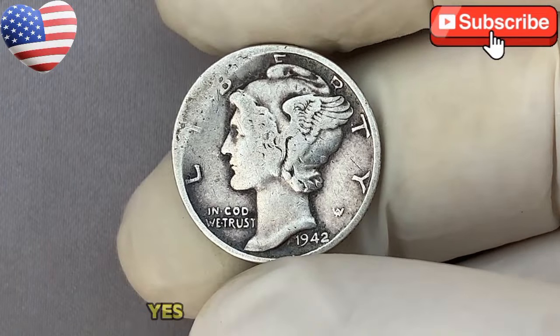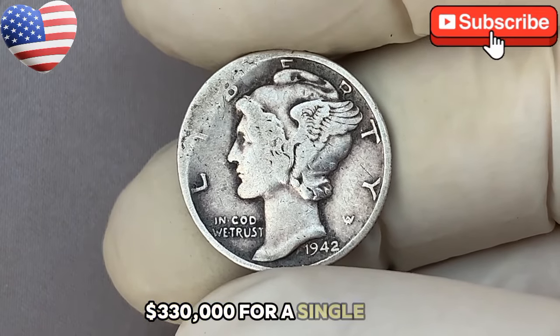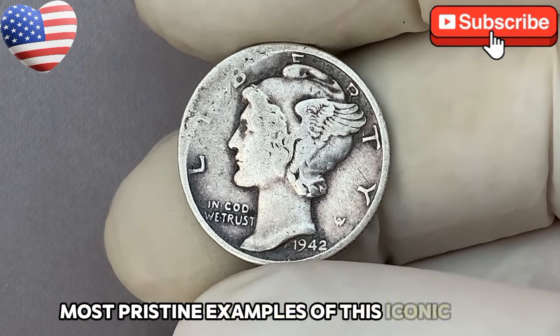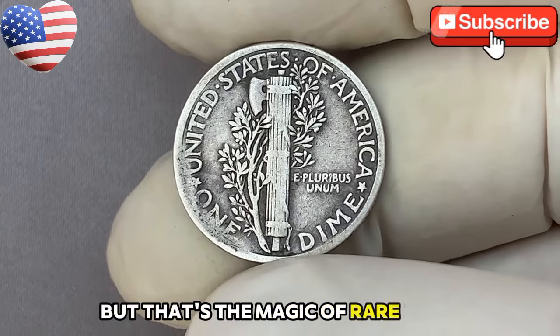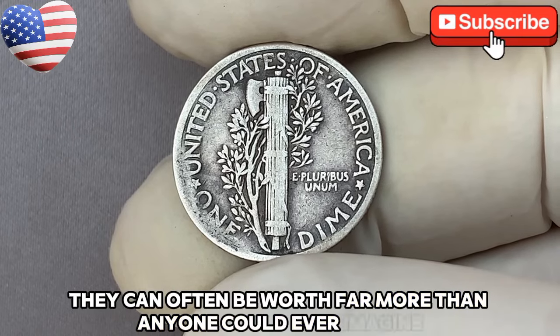$330,000. Yes, you heard that right. $330,000 for a single dime. That's the kind of money you could get from one of the rarest, most pristine examples of this iconic coin. It's a staggering amount for such a small piece of history, but that's the magic of rare coins. They can often be worth far more than anyone could ever imagine.